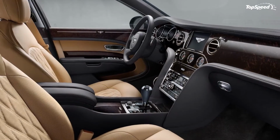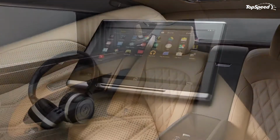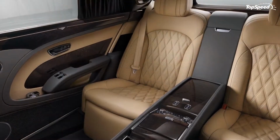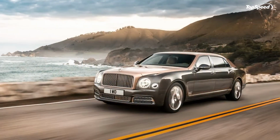Chassis, suspension and brakes. While the drivetrain is only a carryover, the chassis uses all new hardware, including active engine mounts and suspension bushings. Bentley has also integrated its latest noise absorption technology, which reduces cabin noise by up to 4 dBA.